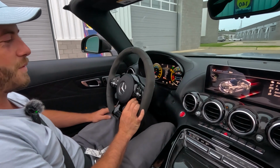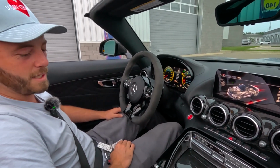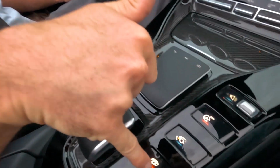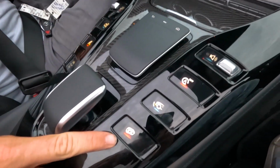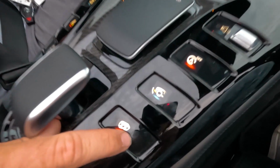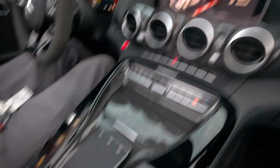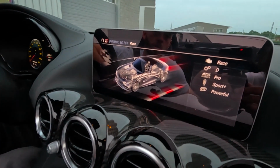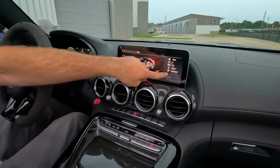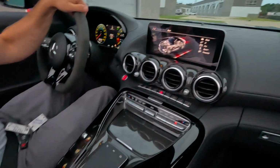back down to race, the exhaust changes pretty dramatically, and you also have another way to amp up your exhaust system right here with this button. You got an icon of 2 exhaust tips. It's kind of funny, these don't even match this car, but quiets it right down. And they call that balanced or powerful, which is pretty fun.